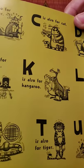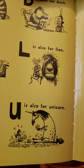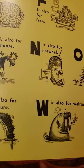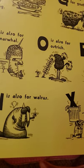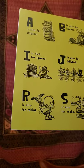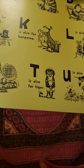K is also for that silly doctor in the pouch of the kangaroo. And L is for that silly lion using a blow dryer, of course. M is also for, that's right, moose. And N, hello, buddy. Have fun finding your father, is for narwhal. And O is also for, do you remember? Ostrich, correct. P is for penguin. Q is also for quail. It's a cute little bird. Never forget, R is also for rabbit. That's right. S is also for snake. And T is also for tiger.